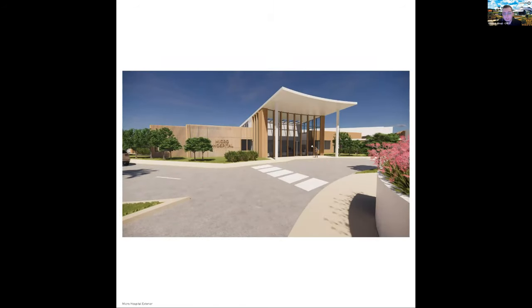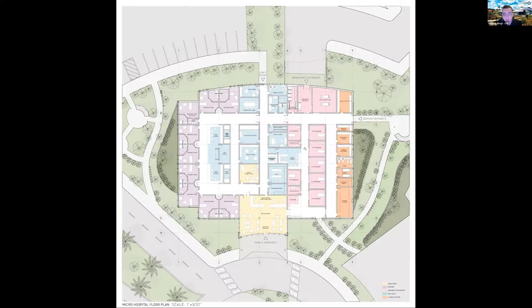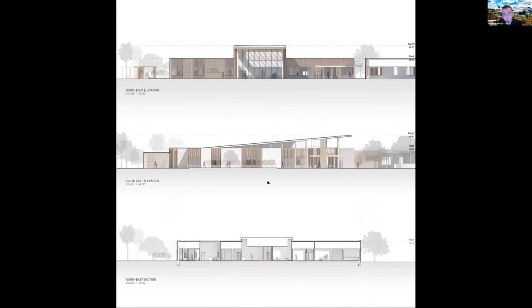And lastly, we're going to take a look at the micro hospital. The micro hospital provides exam and patient rooms on one side. It also has an emergency department where the ambulance comes through. And pretty much in the middle of this building, you have all the staff areas, where the doctors and the nurses work.